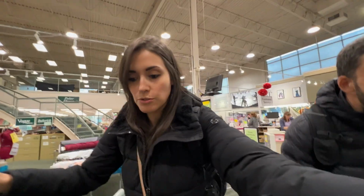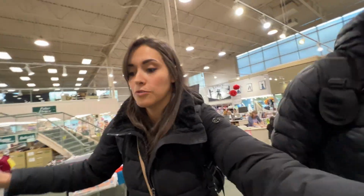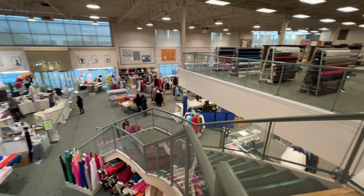The lady told us to look up here for blackout materials. Look how huge this store is. So it turns out they didn't have the blackout material. We came all the way here for that. I would just use some curtains that we bought from Walmart. They are blackout curtains. It will work great.